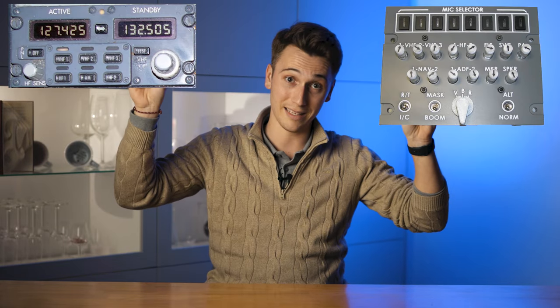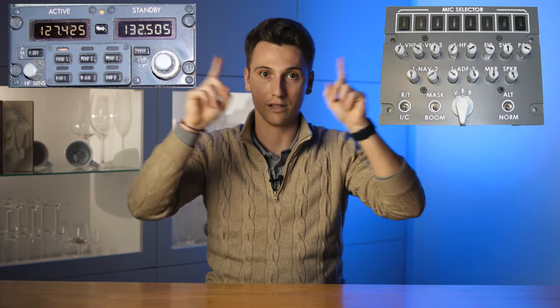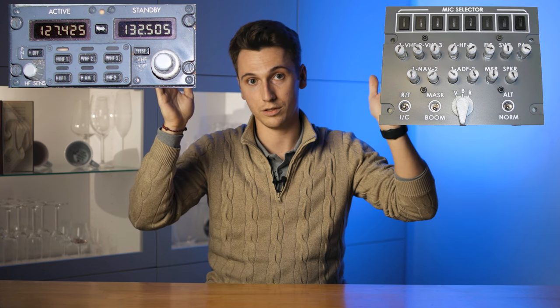That's why we love VHF, and HF is more or less our backup or for really remote areas. But how do we actually tune stuff like that, and how do we use it? We've got three audio control panels and three radio tuning panels. An audio control panel looks like that, radio tuning panel like that. We use them simultaneously. So you need that one to use that one, you need that one to use that.